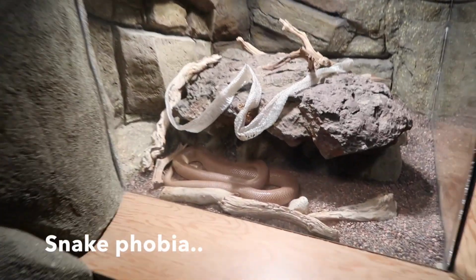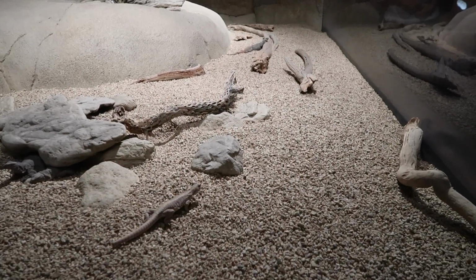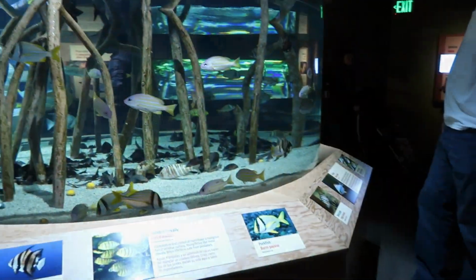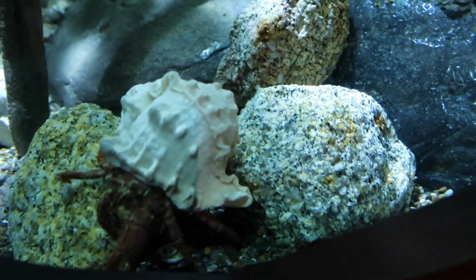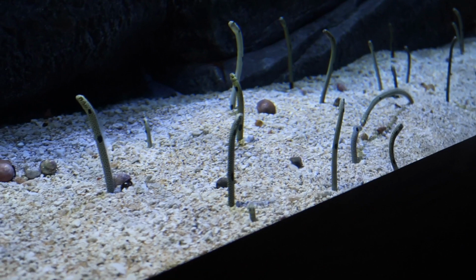Ah, snakes. Why did it have to be snakes? This is an aquarium. Look at those guys. The scorpion glows in the dark. Check out the size of this hermit crab. This guy's seen some things. Look how big he is. You can see those two.